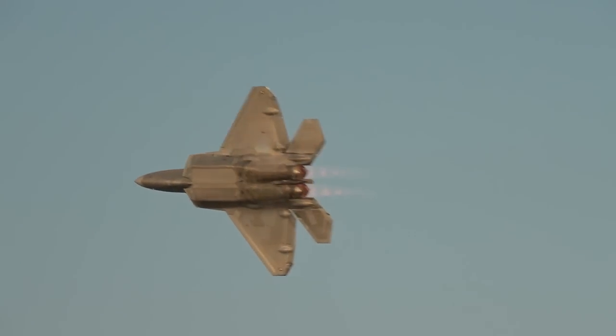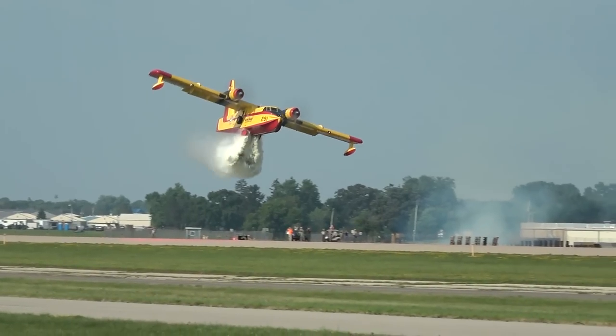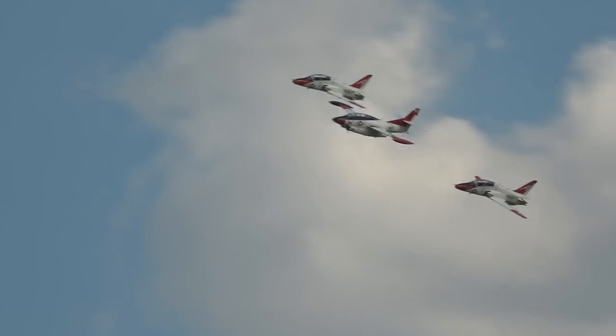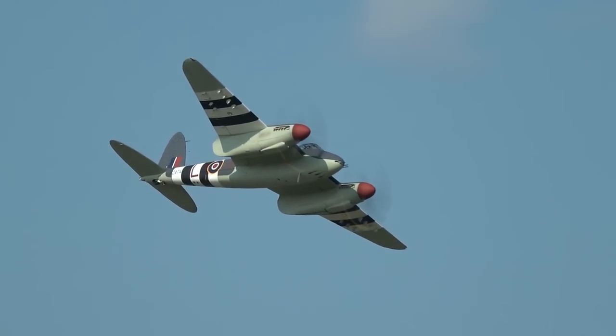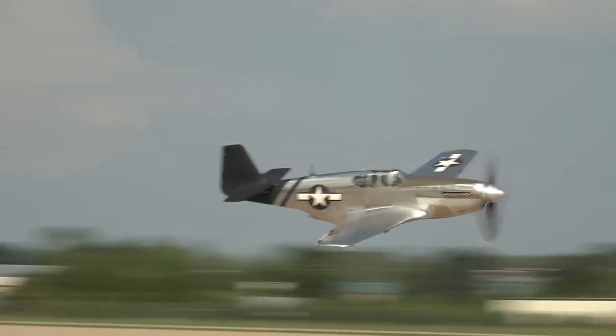More than 10,000 aircraft, 2,700 show planes, and a record 642,000 spectators. Little wonder the Experimental Aircraft Association's AirVenture show is known as the world's largest aviation celebration.